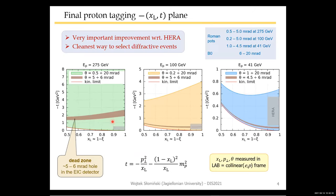Well, let's come closer to the EIC design. A very important improvement with respect to HERA is the very good final proton tagging. I plot here the kinematic range covered by the EIC in the t and XL plane for different proton energies, the three main energy setups. The colored area is the area covered by the EIC. This gray rectangle is the area covered by HERA. So we clearly see a substantial improvement here.